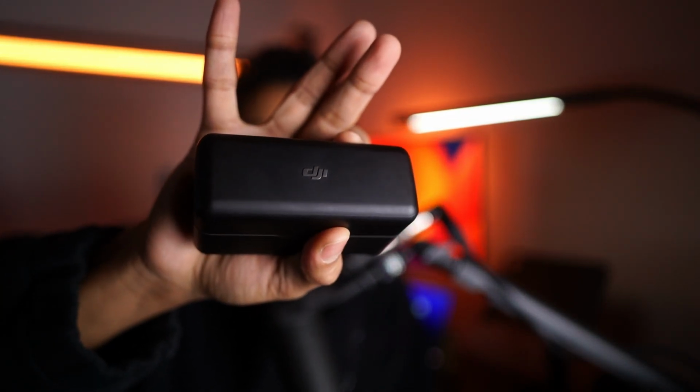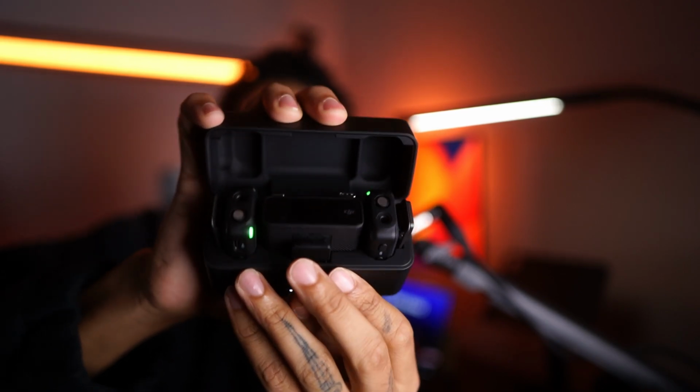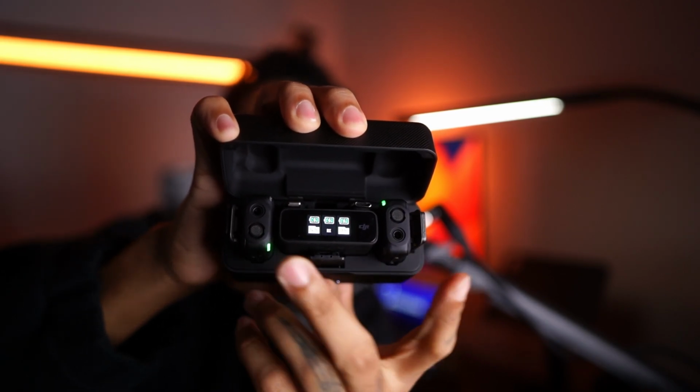One of those options is the DJI Mic, this little guy right here. Inside here, you have two mics and one receiver right there. Two mics, one receiver, and what I'm recording on right now, which is the Shure SM7B.